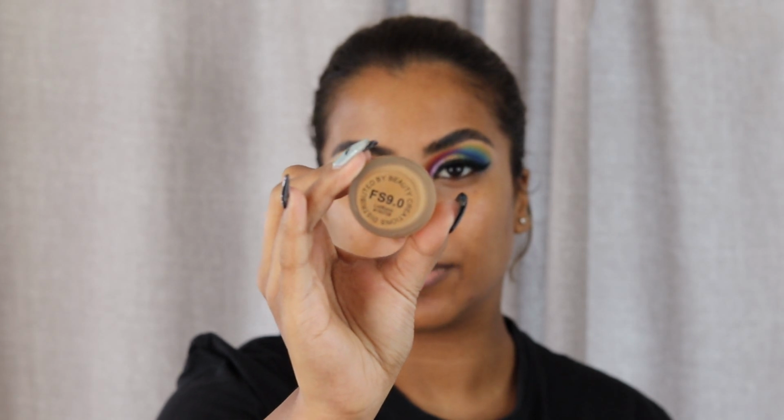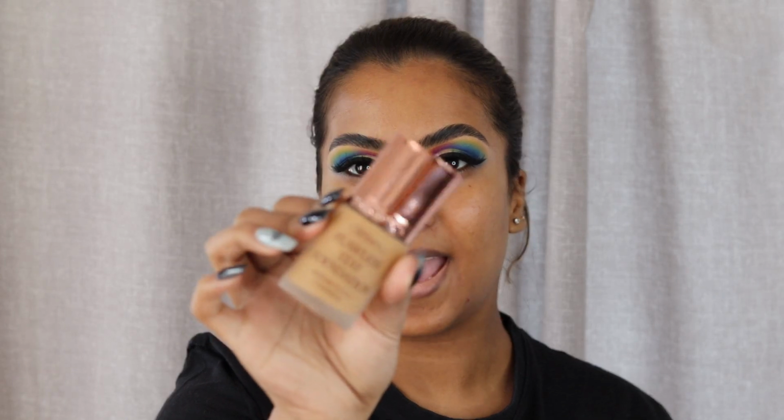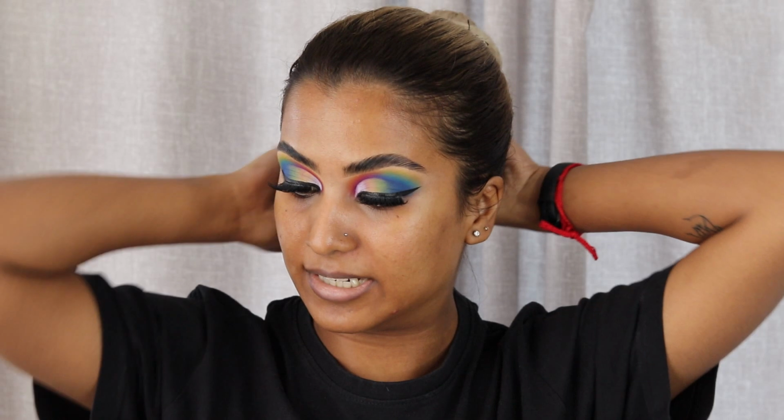I'm in the shade FS 9.0. It has a cute little heart on the top as well, which is really nice. And just overall, the packaging is absolutely stunning, and this just looks beautiful in your makeup collection. We love good aesthetics, you know what I mean?